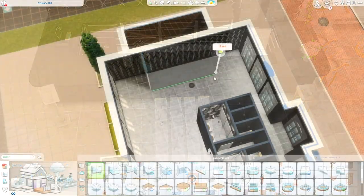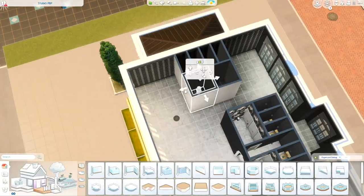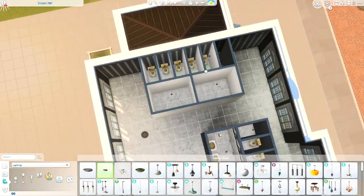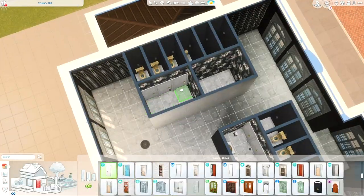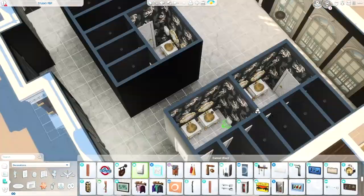So the downstairs will have the entrance with a bar and coffee station and the cash register with some nice floor to wall lights that I customized using the tool mod. And I love this area. It's probably one of my favorite spots in this build.